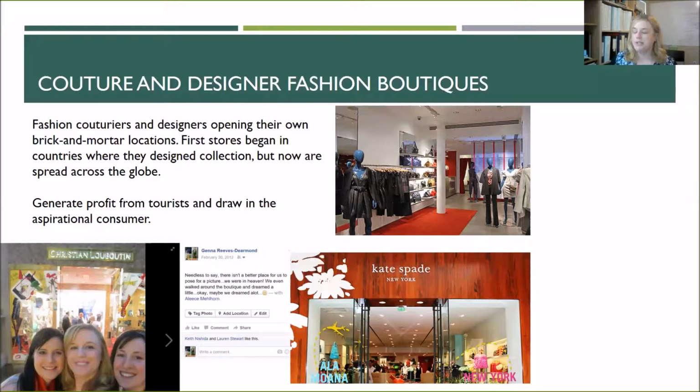The picture on the top right is an image of a Zac Posen boutique in New York. If you look to the bottom left, this is a Kate Spade boutique in Waikiki, Hawaii. This is one of their top selling stores because there are such huge numbers of tourists to Waikiki.